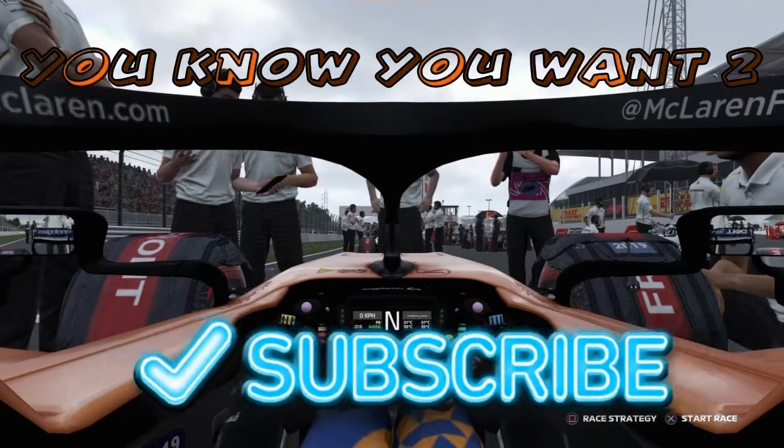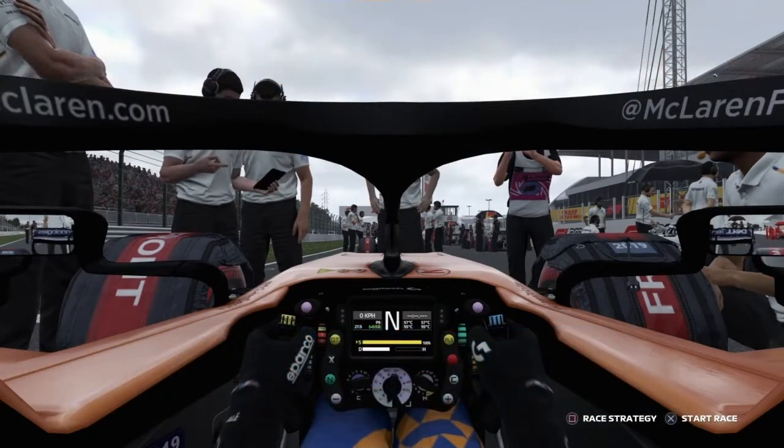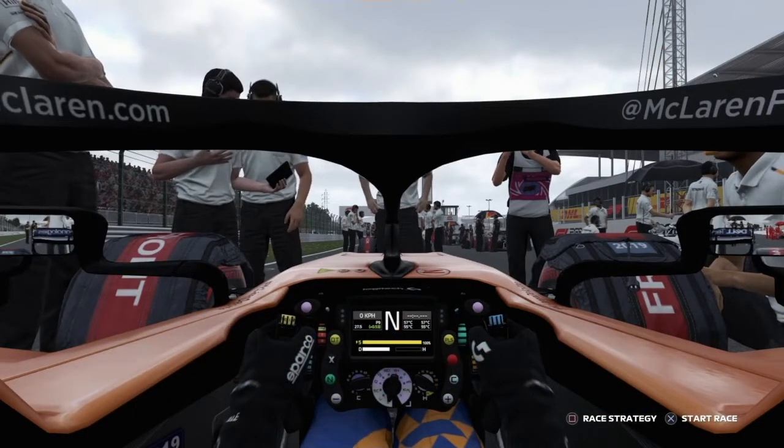Okay, we have five races till the end of the season, and we're still in with a chance of taking the Constructors' Championship. Good luck.